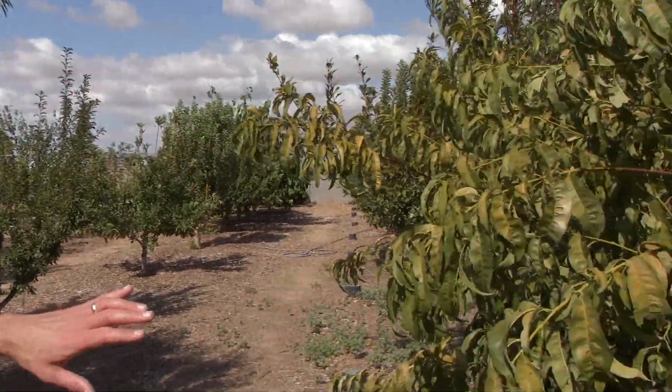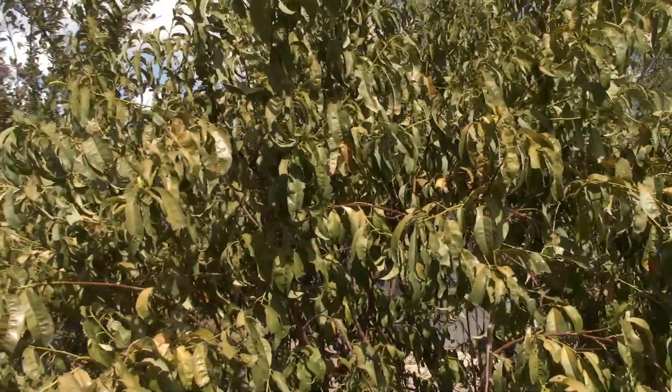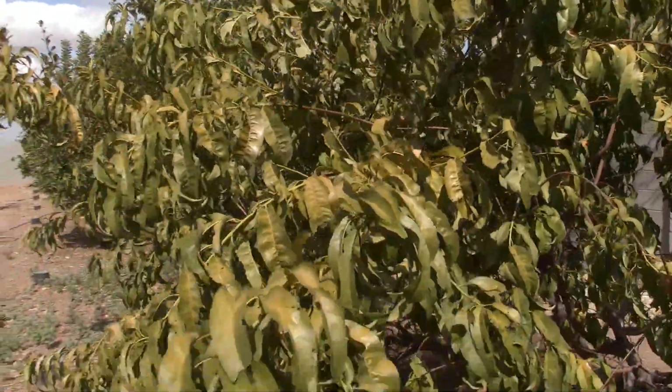There's our Florida Prince peach. Our Desert Gold peach that we forgot to prune, forgot to thin. We really kind of let this guy down. He's a little droopy right now, but still hanging in there.